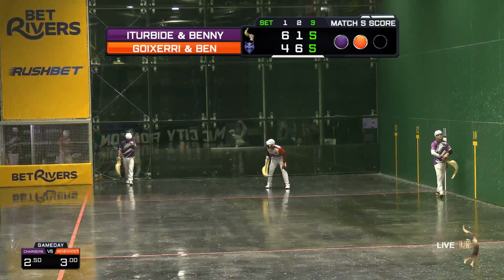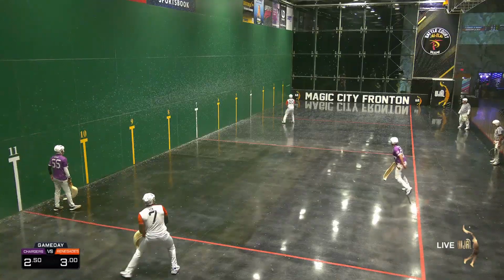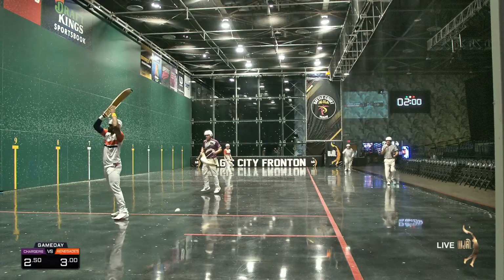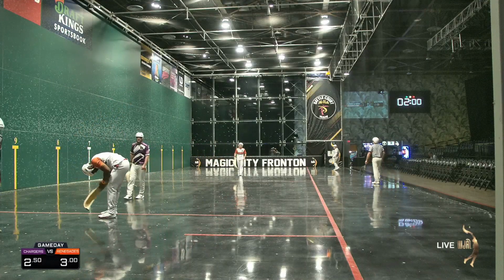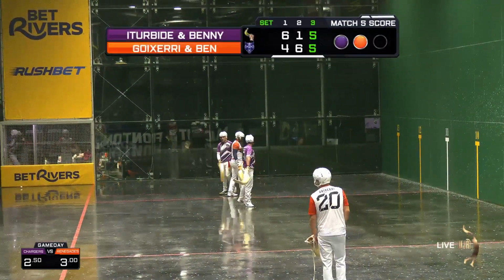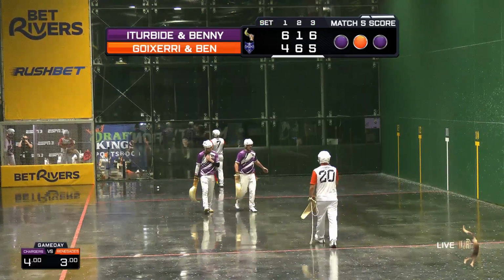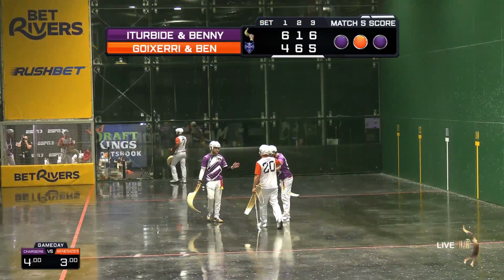Chargers need this match to keep the game day alive. A chance to win it if they do so. Powerful, powerful serve by Iturbide. Iturbide will win. Wow. That is point, set, and match. A hard-fought match to Iturbide and Benny of the Chargers, winning at 6-5 in the 3rd and final set.